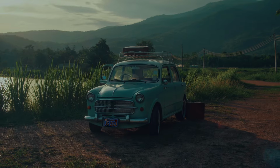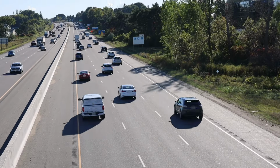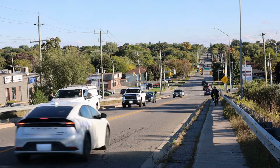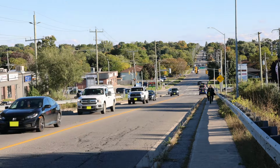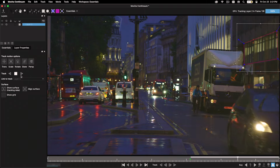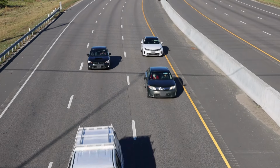Next, BCC plus license plate ML continues to streamline privacy tasks by instantly tracking and obscuring multiple license plates in a shot simultaneously. Like Witness Protection ML, this filter allows you to choose from a variety of style and looks. For complex shots, you can combine it with mocha masking to fine-tune selections. What used to take editors hours can now be a simple drag-and-drop process.